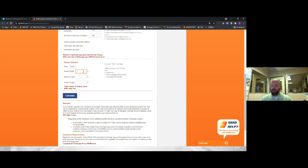Next, we put in the room. We'll say we have a 50-foot by 100-foot room, maybe a typical warehouse ceiling height of 40 feet. And there we click calculate. What this does is gives us kind of a worst case scenario on the amount of hydrogen that will be generated on this system. So we see that 994 cubic feet of hydrogen gas is generated per hour.